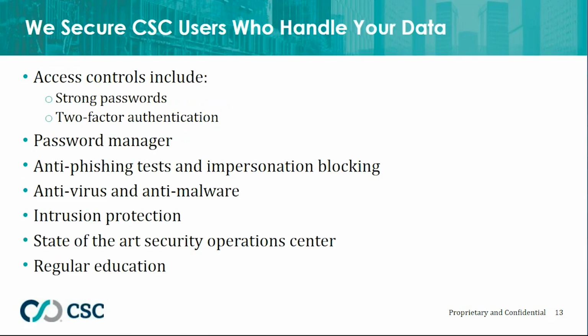All right, so I'm going to continue talking about some of the technology controls we alluded to earlier. Additional security controls that we use for the folks that are handling your data is making sure that we have strong access controls in place, such as really strong passwords. We have strong expectations from our customers, so we typically take the strongest and apply that across the board. So we have very complex passwords.